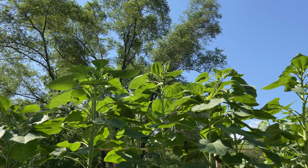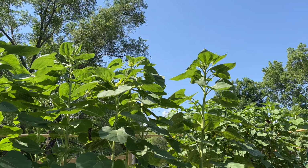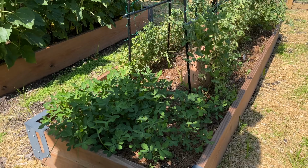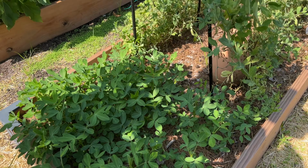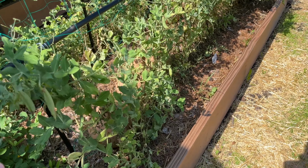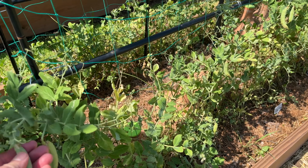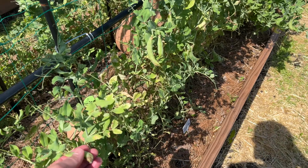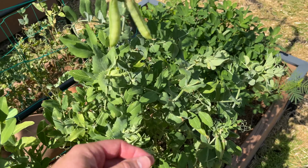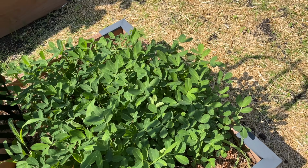Look at the height of these sunflowers, and they're not even blooming yet. I mean, they're taller than the fence. It's an 8-foot fence. And the peanuts look great. I actually think I'm going to put more peanuts in where the poppies were. These peas are done pretty much. I'm gonna let these stay in here and go to seed and dry, and I'll come back and collect the seeds out of them. They're really too big to eat at this point. So we're gonna leave those and collect the seeds.